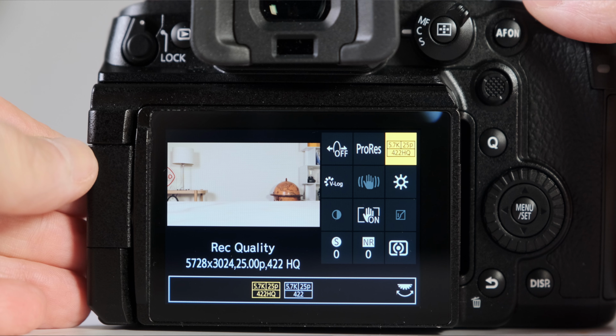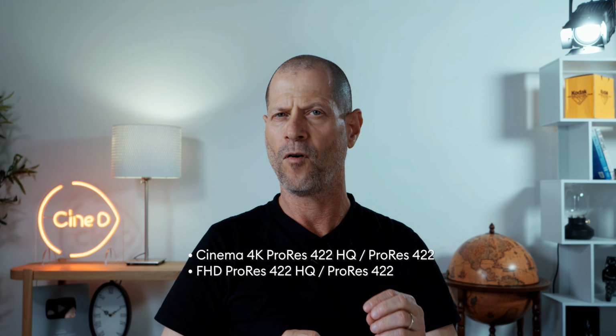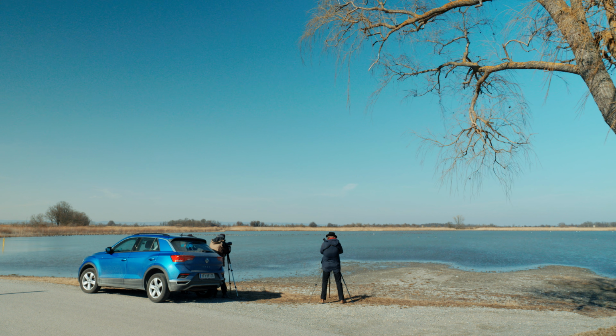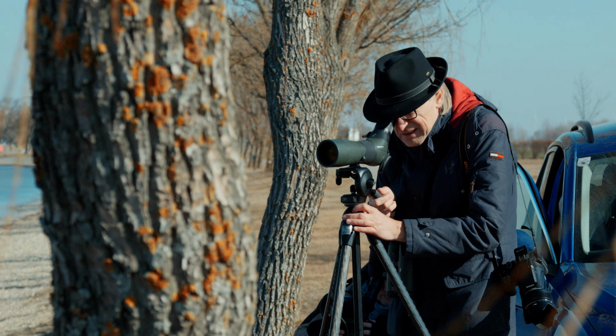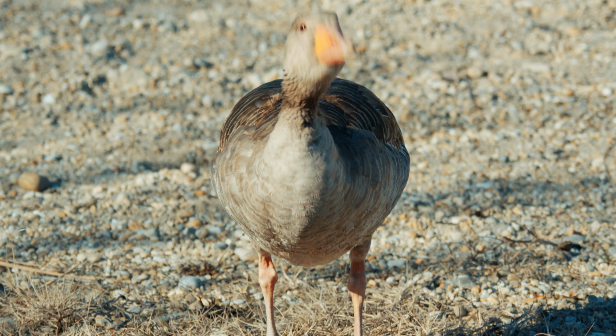Next on the agenda is the 5.7K up to 30p ProRes internal recording, and the LUMIX GH6 is the second mirrorless camera after the Nikon Z9 to use that recording codec internally. It comes in two flavors, 10-bit 422 or 10-bit 422 HQ. The only difference is the data rate. Future firmware update will bring the ability to record ProRes internally in DCI 4K, 4K and Full HD. All in all, it is such a relief to see a proper codec being implemented in this camera, simply because of the high quality video recording and easy editing.